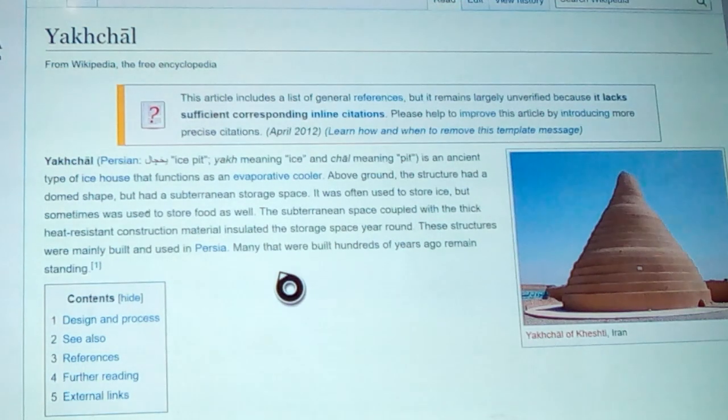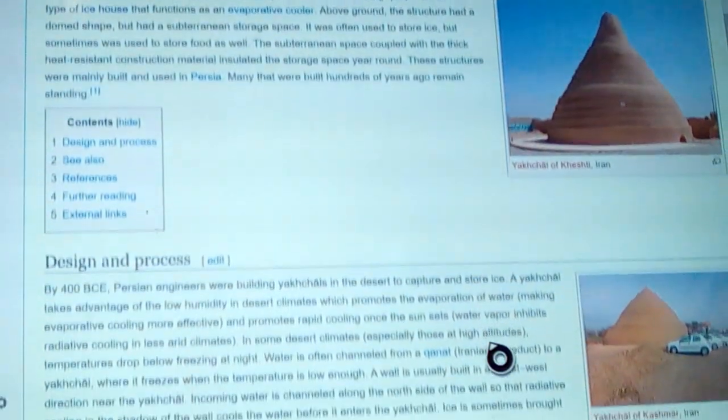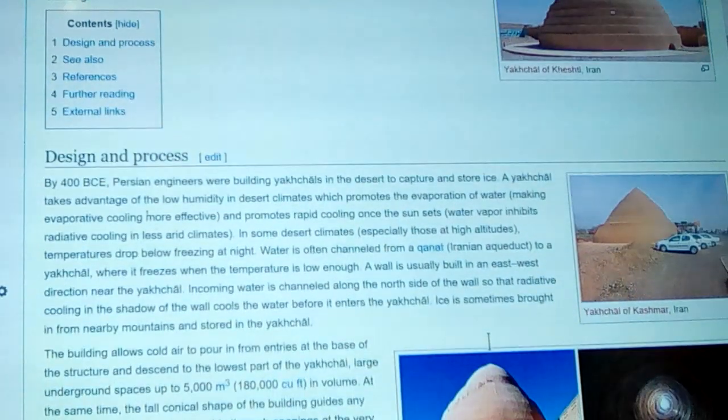Above ground, the structure had a dome shape, but it had a subterranean storage space. It's often used to store ice, but sometimes was used to store food as well. The subterranean space, coupled with the thick, heat-resistant construction material, insulated the storage space year-round. These structures were mainly built and used in Persia and were built hundreds of years ago, and they still remain standing. But yet, there have been remnants of these things found thousands of years ago.